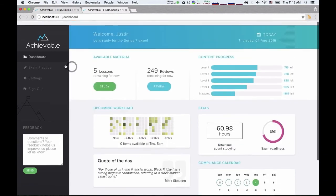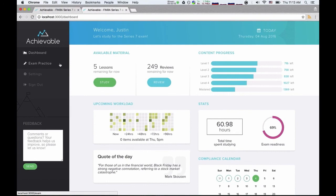One additional resource is up here under exam practice. This extra app has a whole bunch of questions that more closely follow the format of the actual exam. These questions are generally more difficult since you'll be applying the raw knowledge you previously learned. There's many suitability questions in here and a good amount of math-based questions as well.